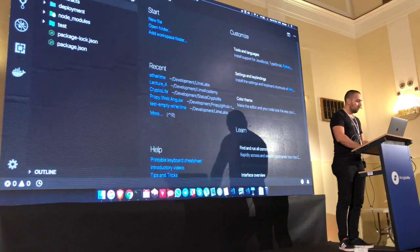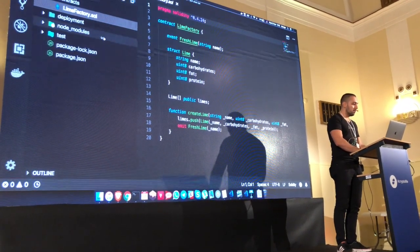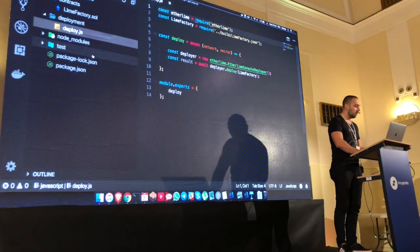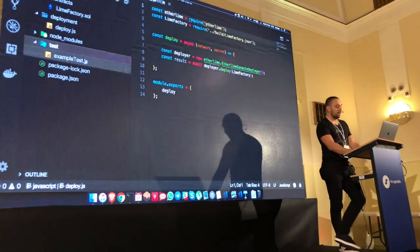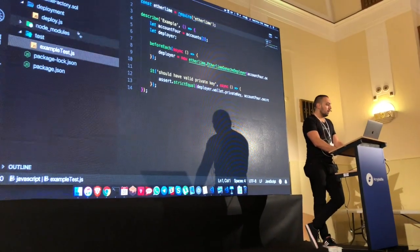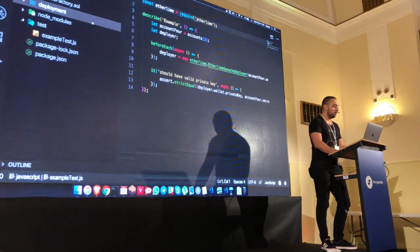So there is a contract folder with a contract that you can use very easily. There is a deployment folder with a deployment script that you can use very easily. There is a test folder where you should write your unit tests, always write your unit tests. And there is an example test on how you can use that. So yeah, this is pretty much how a plain new Etherlime project looks like.